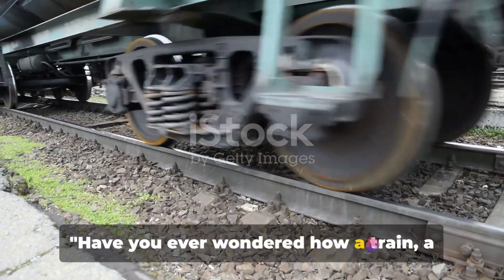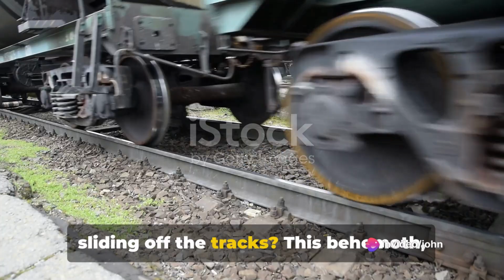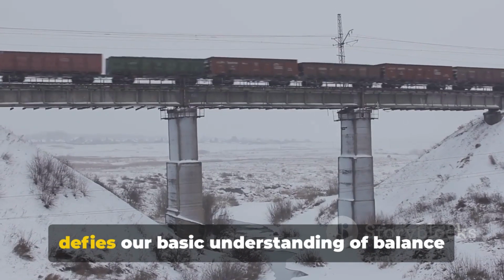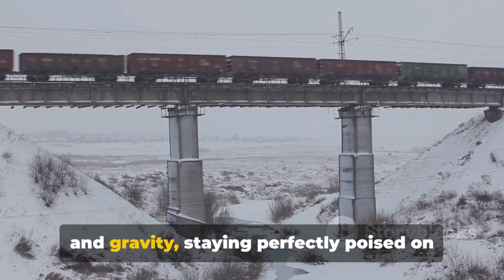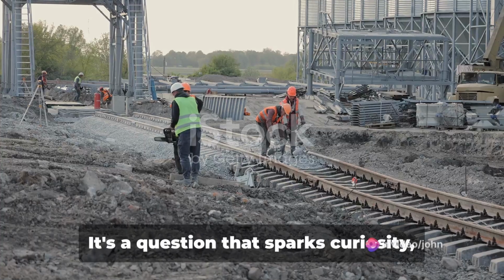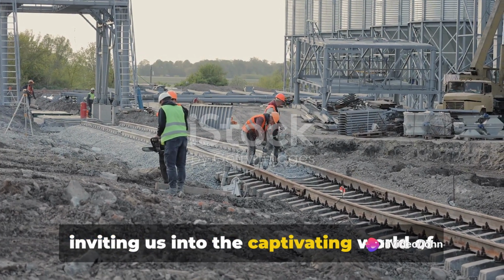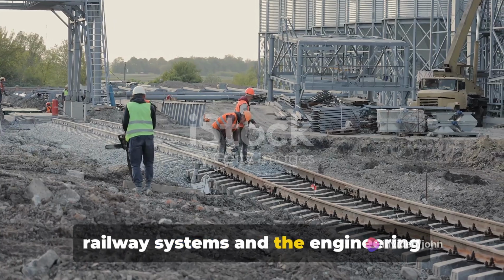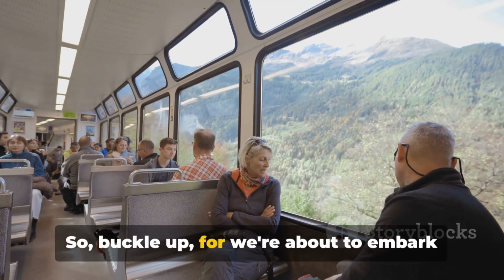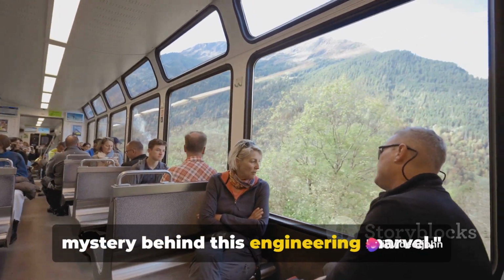Have you ever wondered how a train, a massive chunk of metal, moves without sliding off the tracks? This behemoth, often weighing several thousand tons, defies our basic understanding of balance and gravity, staying perfectly poised on narrow strips of steel. It's a question that sparks curiosity, inviting us into the captivating world of railway systems and the engineering miracles that make them work. So, buckle up, for we're about to embark on a thrilling journey to unravel the mystery behind this engineering marvel.